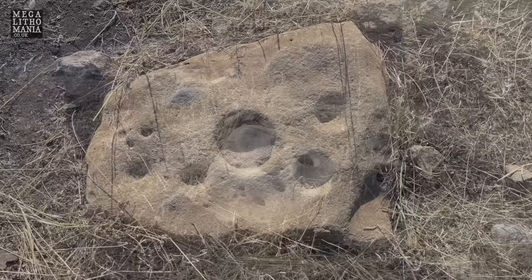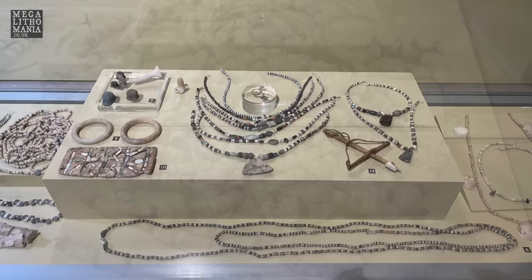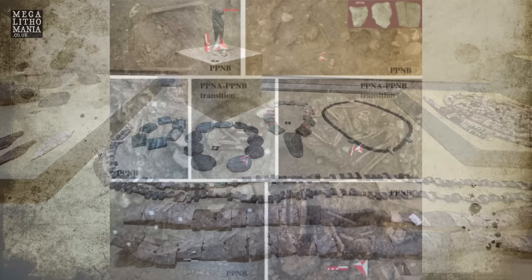And what's interesting about this site is the name. Boncuklu Tarla means beaded field or field of beads, and they found over 100,000 beads in this area. It's kind of how the site got discovered. It was really only in the last decade or so, or a couple of decades. And since then, they found about 40 burials.